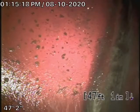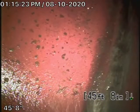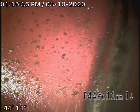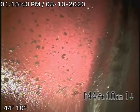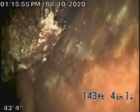Okay, so we're here at 5251 Tyrone Avenue, and we're running our camera from a 3-inch two-way clean-out located in the front of the house. Right now we're all the way out to the city connection in the middle of the street. This is going downstream. Now, if we bring our camera back right over here, you're going to see there's a cured in place pipe lining. This is the city connection. Right over here is roots coming in through the end of a lining.